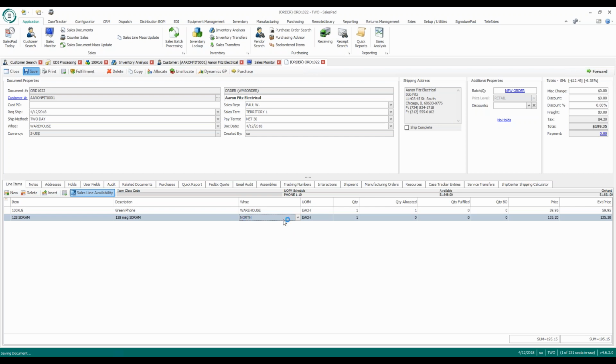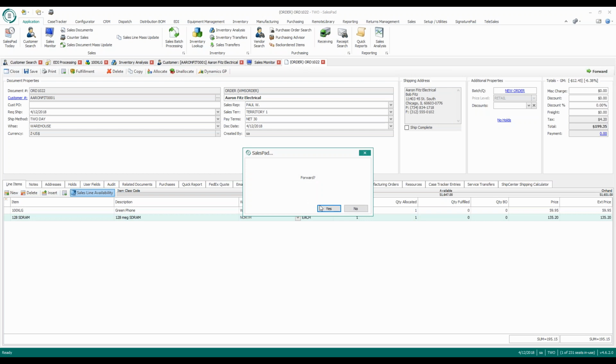And because I chose my north location, we should be able to have it allocate, which it just allocated here. And now we can see the availability of just over 51,000. At this point, I can forward it. And since we are fulfilling this document from 2 different locations, I can click forward.